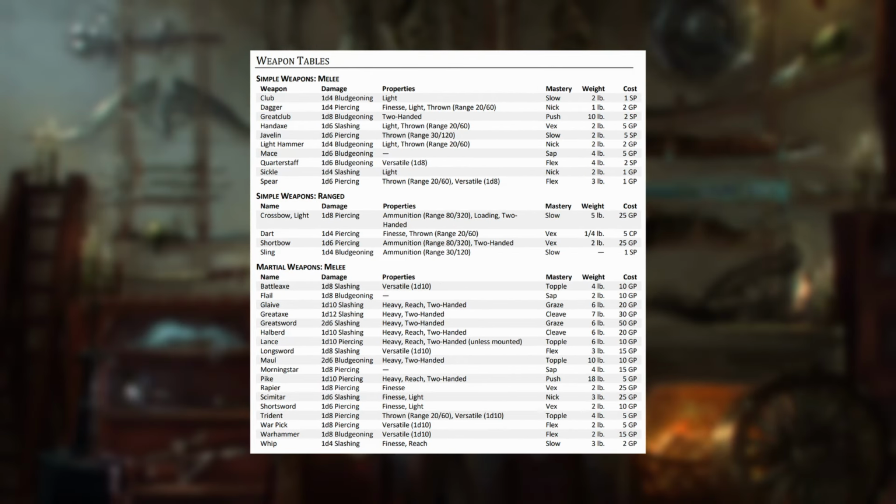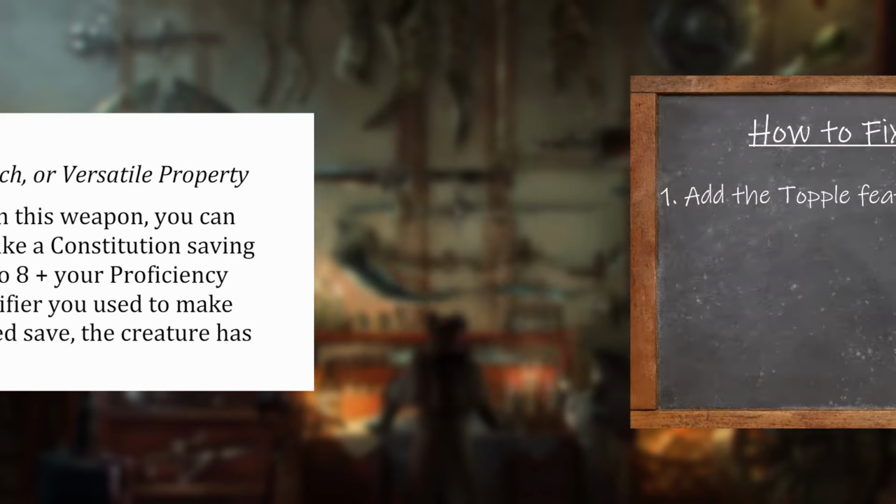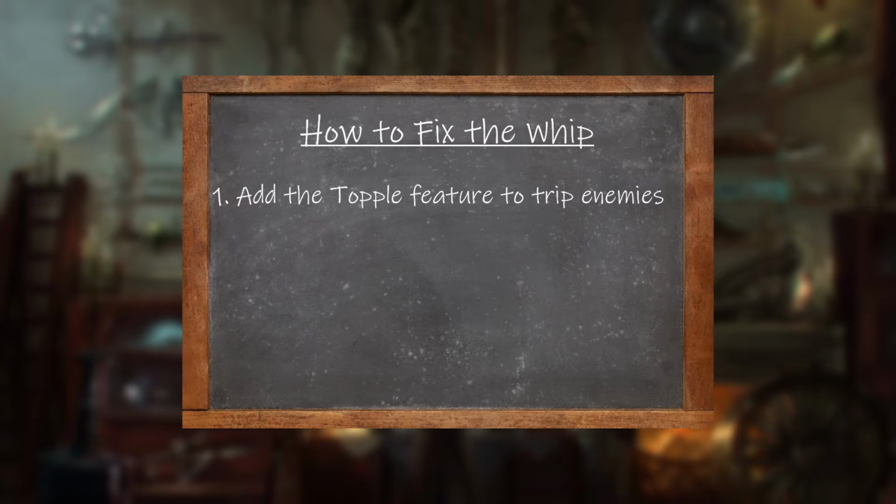To do this, I looked at the 1D&D weapon masteries, which give certain classes additional ways to use a weapon. While the whip in 1D&D was given the slow property, the mastery property topple perfectly encapsulates what I was thinking. It states, if you hit a creature with this weapon, you can force the creature to make a Constitution saving throw with a DC of 8 plus your proficiency bonus plus the ability modifier you use to make the attack roll. On a failed save, the creature has the prone condition. Combined with the enhanced reach of the whip, this gives it a greater utility role on the battlefield, making it easier to run away from enemies or hit them with follow-up attacks.